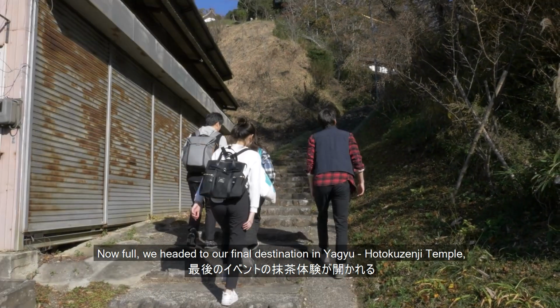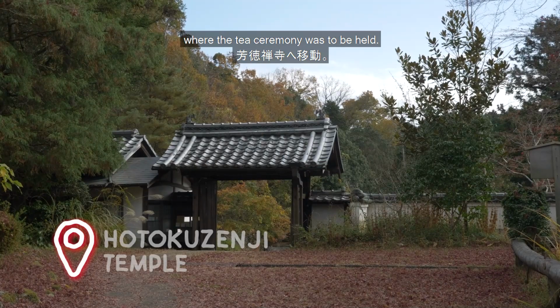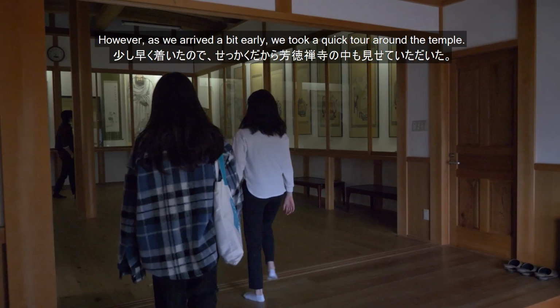Now full, we headed towards our final destination in Yagyu, Hotokuzen Temple, where the matcha experience was to be held. However, as we arrived a bit early, we took a quick tour around the temple.